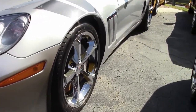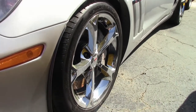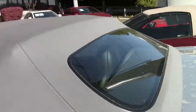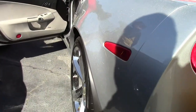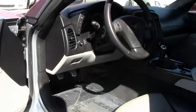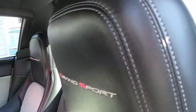Absolutely loaded up. This beautiful silver car has the stunning titanium interior, which is a great combination, especially if you're into showing your car with the gray top. Just an absolutely gorgeous look. She is completely loaded. It is wearing a set of Hankook tires that are in very good shape.